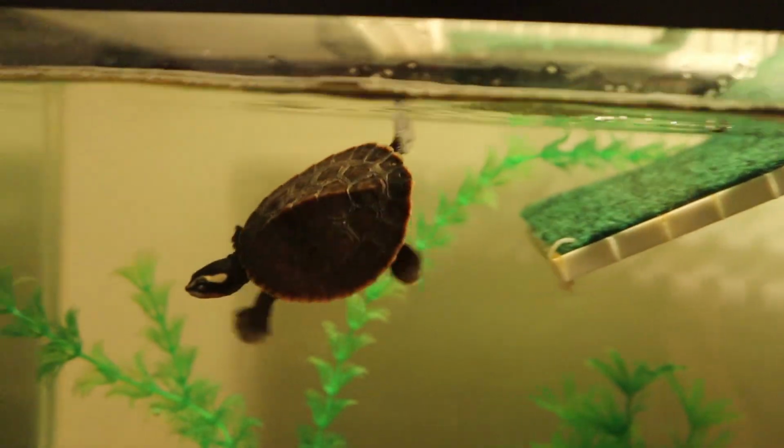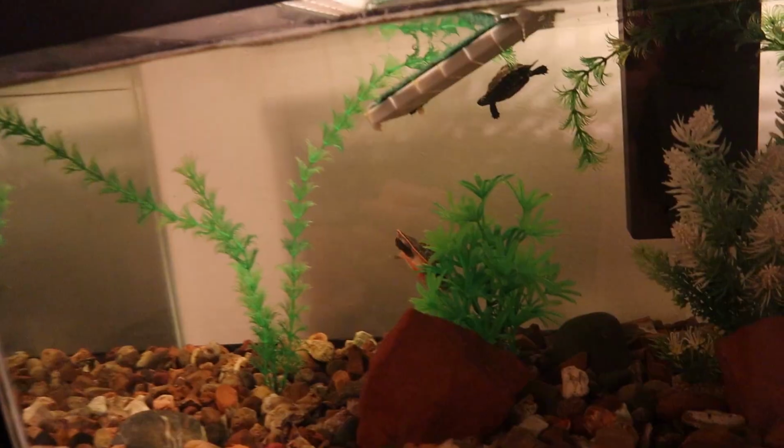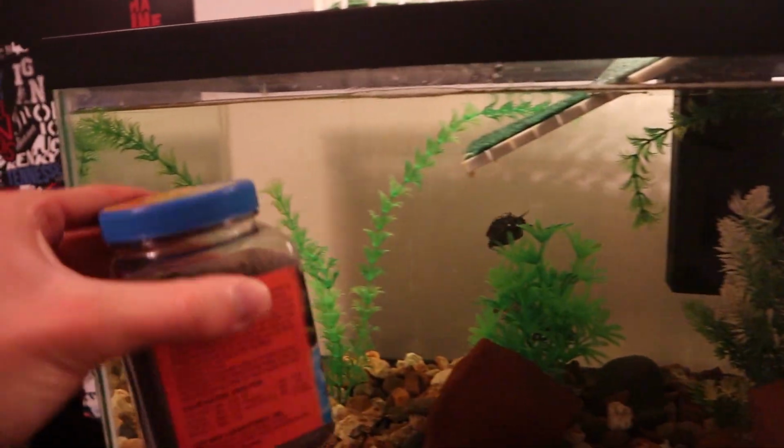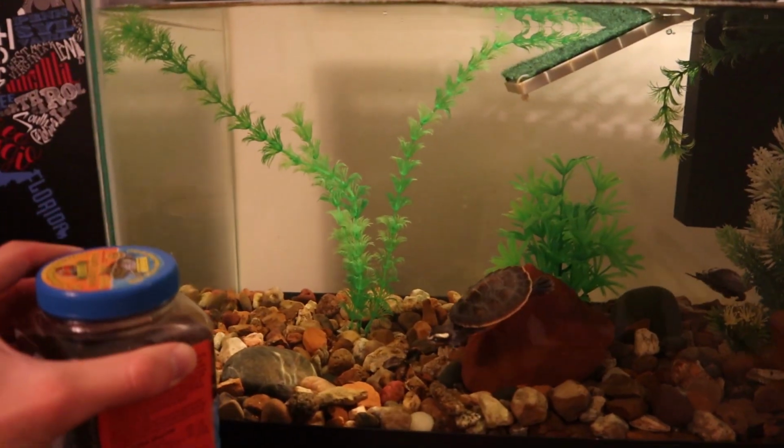Alrighty, so we are in here in my room at the 20-gallon long turtle tank right here, home to my pink belly side neck Toby and my Reeves turtle Timmy. And these guys are really camera shy, so hopefully we can get them to eat. They never want to eat on camera, but we're gonna give it a go. Yeah, I think we're gonna get Toby to eat.